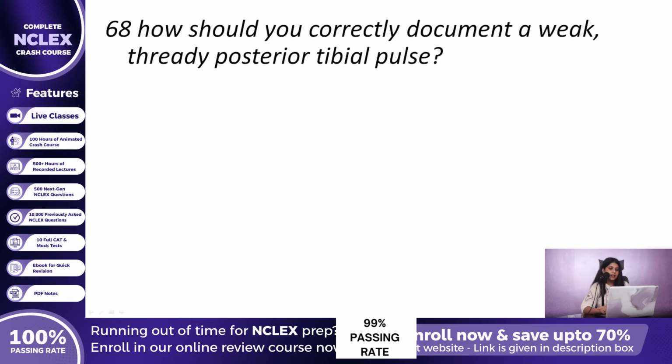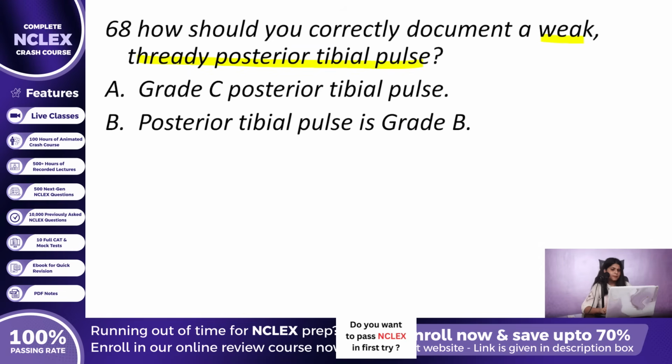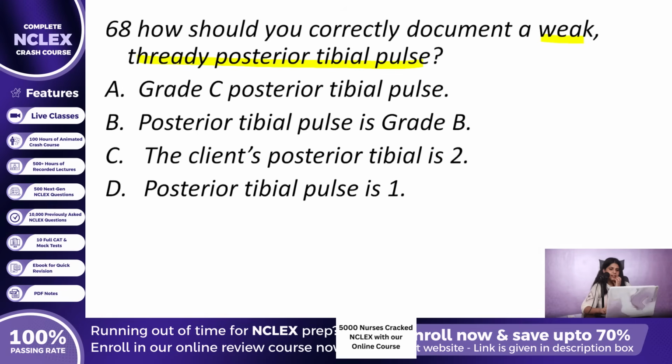Question 68. Advancing to question 68, how should you correctly document a weak, thready posterior tibial pulse? Here are your options. A. Grade C posterior tibial pulse. B. Posterior tibial pulse is grade B. C. The client's posterior tibial is 2. D. Posterior tibial pulse is 1. The correct answer is D. Posterior tibial pulse is 1.